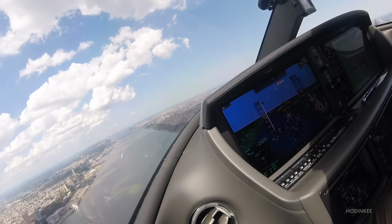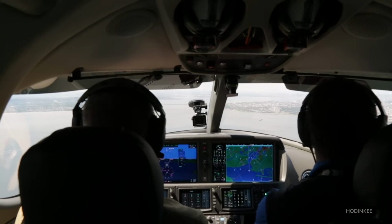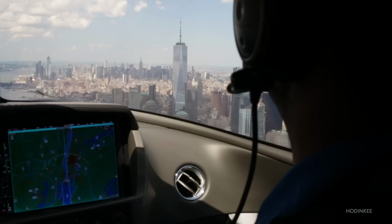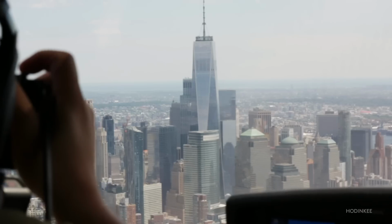So this is what the views are going to typically look like. Don't get to see this very much. Sure as hell don't. You weren't kidding, we're lower than some of the buildings. Acutely aware.